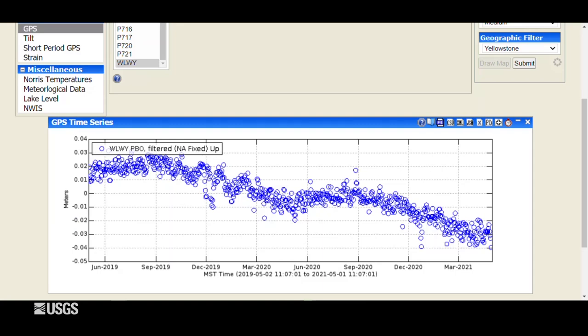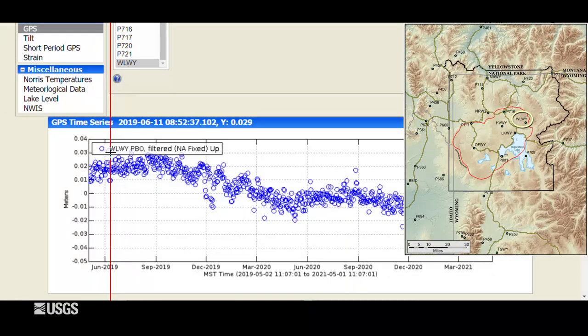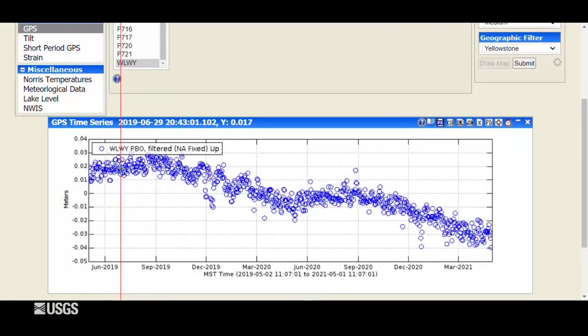In terms of deformation, we haven't seen much in the way of real changes either over the last several years. This is vertical deformation over the last 2 years at the White Lake GPS station, which is located on the east side of the caldera, the Sour Creek Resurgent Dome. Each one of these dots is 1 day worth of data. Upward trends indicate uplift, and downward trends indicate subsidence of the ground. You can see over this past two-year period, the dominant trend has been one of subsidence by about 2 or 3 centimeters per year. That's about 1 inch per year.